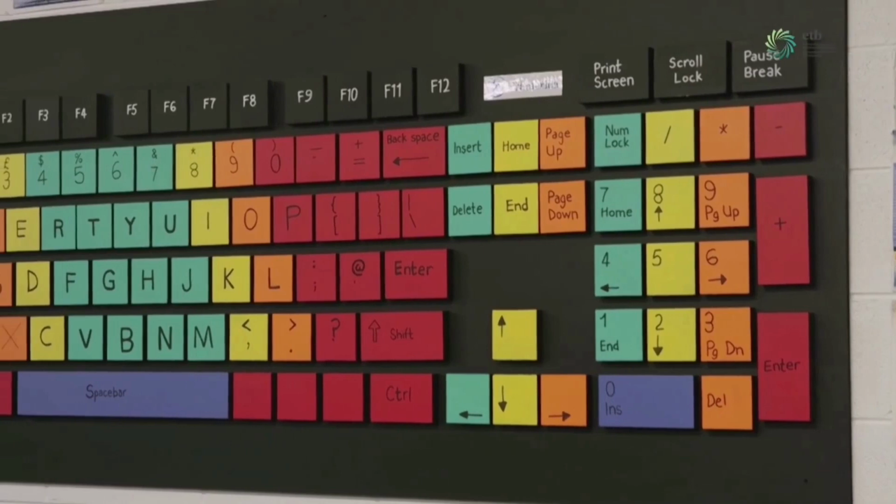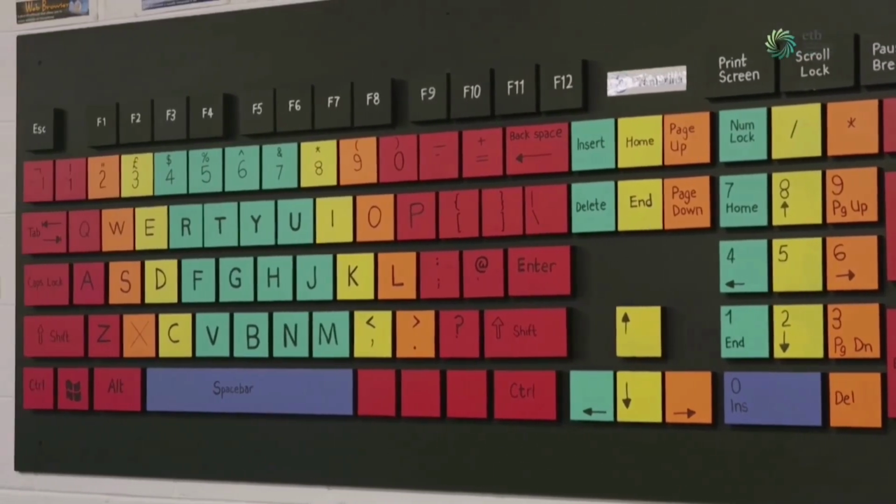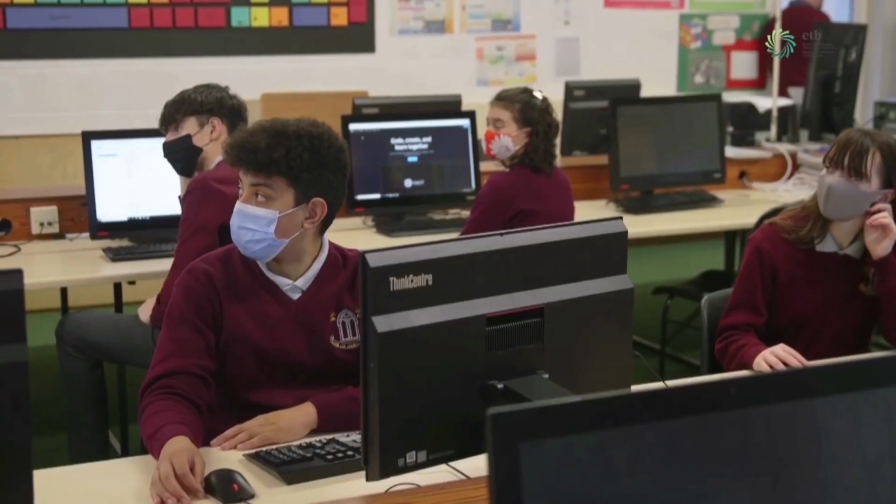If you're really interested in coding, the AVS is the school for you. In first year, you have the option of taking a class where you do 2 junior cycle short courses. The short course in coding and digital media literacy. In the coding short course, you will learn all about computers in your everyday world and you will look at how to create your own code.